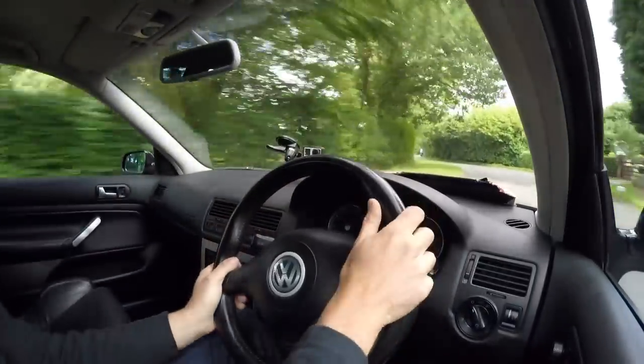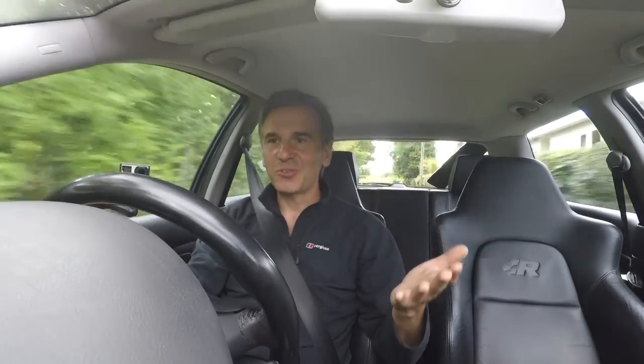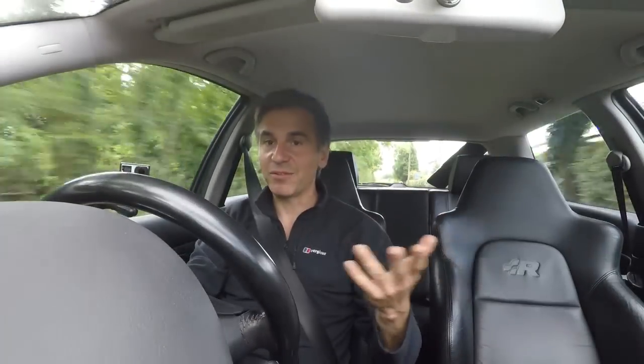Feel like it's edging to the edge of the road, which isn't a particularly nice feeling, but yeah, it's a combination of the weight, the throttle response, and the fact that the tyres are kind of being disturbed quite a lot by what is an imperfect road surface. But it's still a hoot to drive, and the noise is spectacular, isn't it?